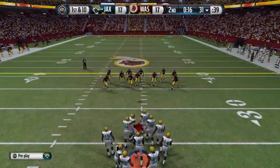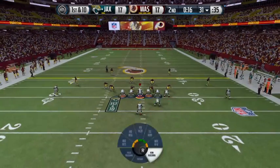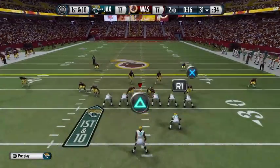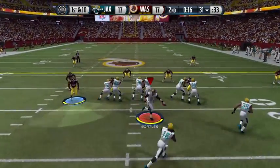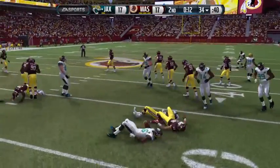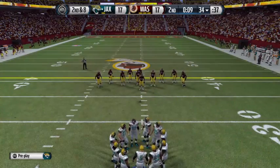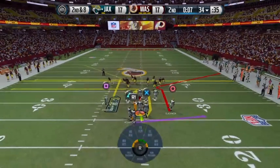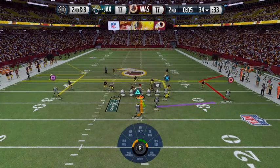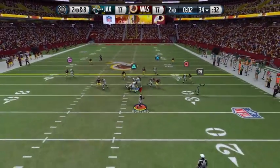The offense is set at the line for the first down after that completion. Robinson's handed the football, and he's tackled at the 34-yard line. This is one good tackling defense. They stay in good position at all times, and we saw it that time, and they stopped the play for a short gain. This will most likely be the final play before the half ends.